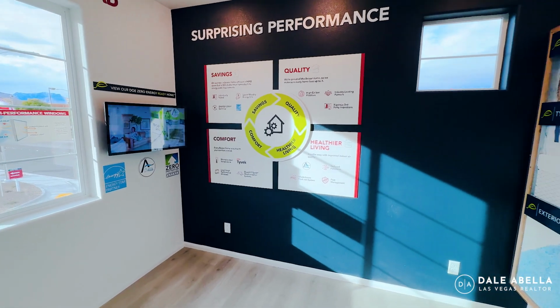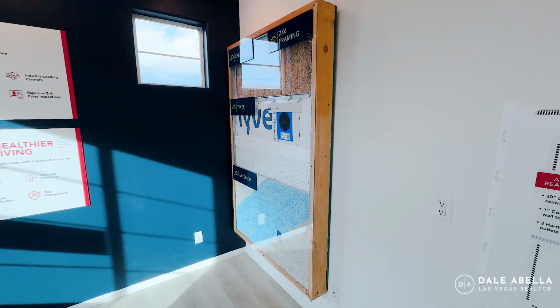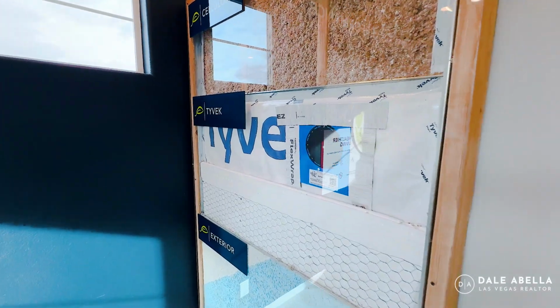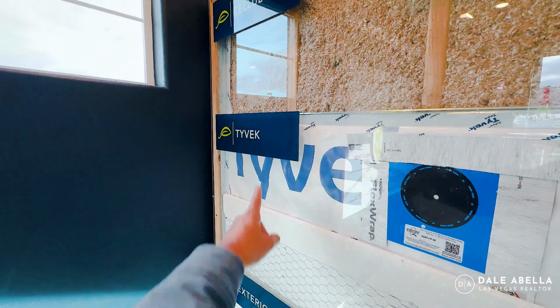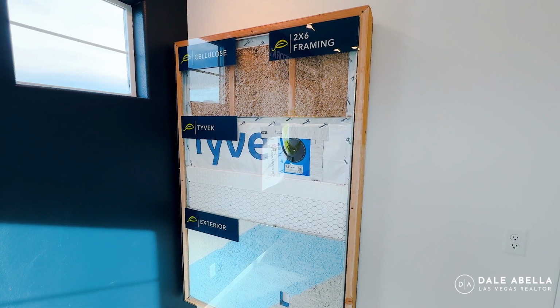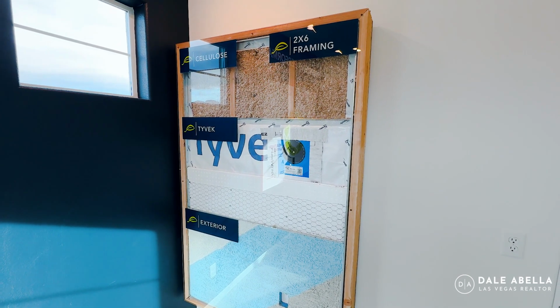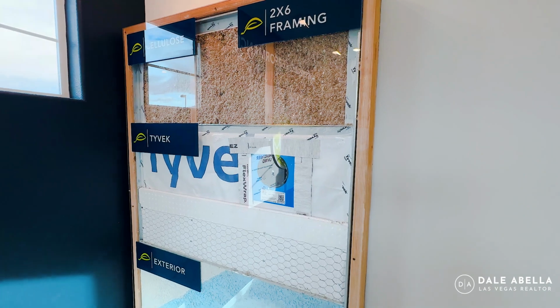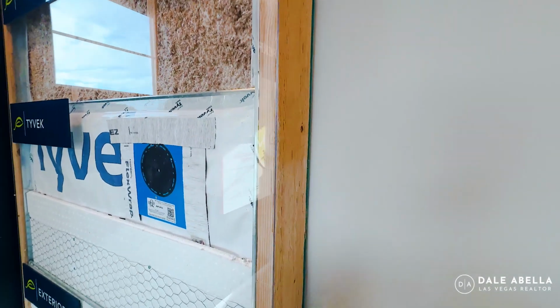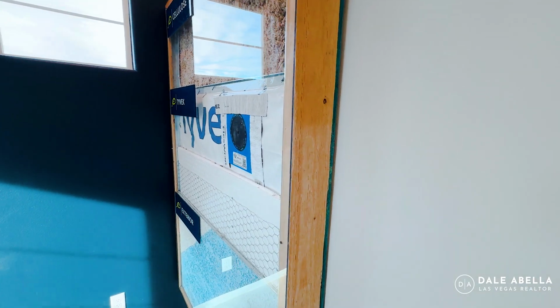So this room kind of explains more about what they do, what kind of material they use to build their house. Okay, so as far as like under the tiles, you're gonna have this material, Tyvek. That's gonna be the best material out right now, as far as I think it's gonna last about like 40 to 50 years. They also use the 2x6s. A lot of builders use a 2x4, so you're gonna have like more insulation.